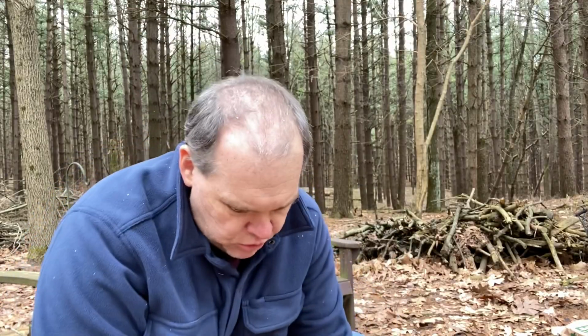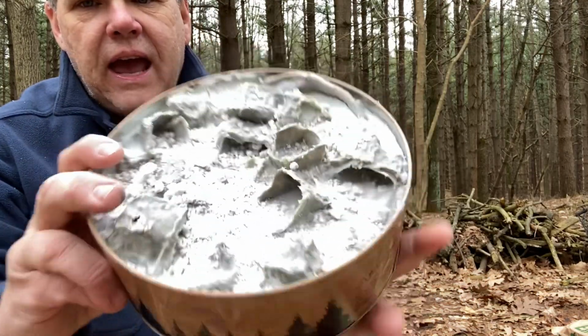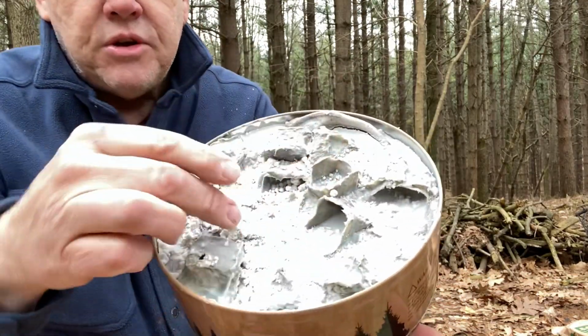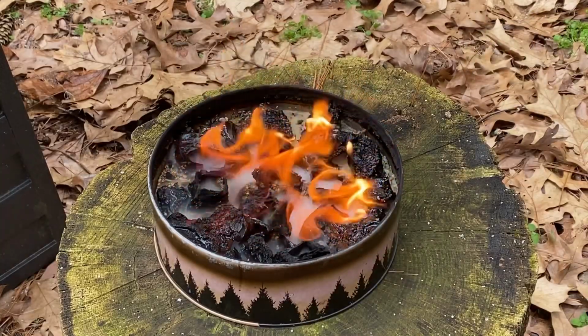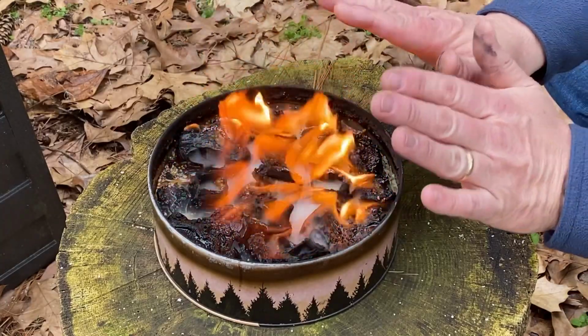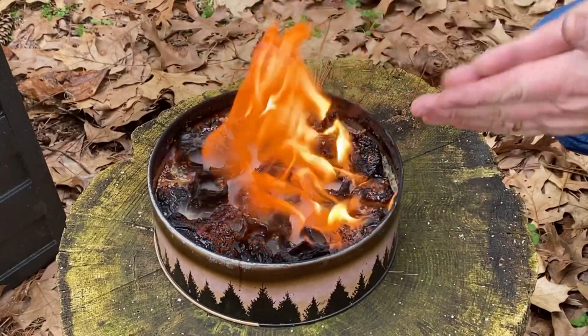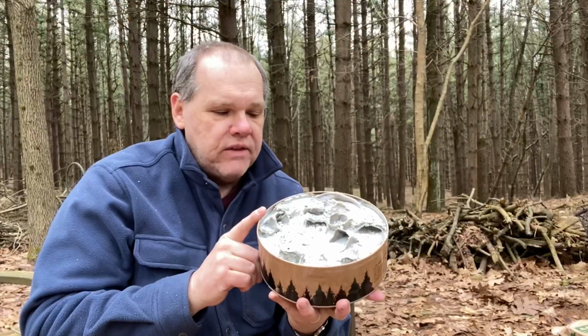Now, a brand new one will look something like this. And again, all you're going to do is light in 2 or 3 spots, and within a matter of minutes, you're going to have a real nice fire. Now, what I will tell you about these is they do give off heat. We were very surprised out in the Tetons when it would get cold at night, how much heat we could actually get off one of these.